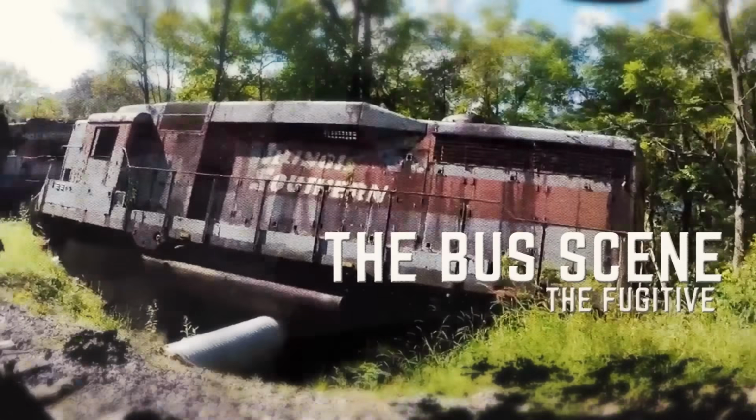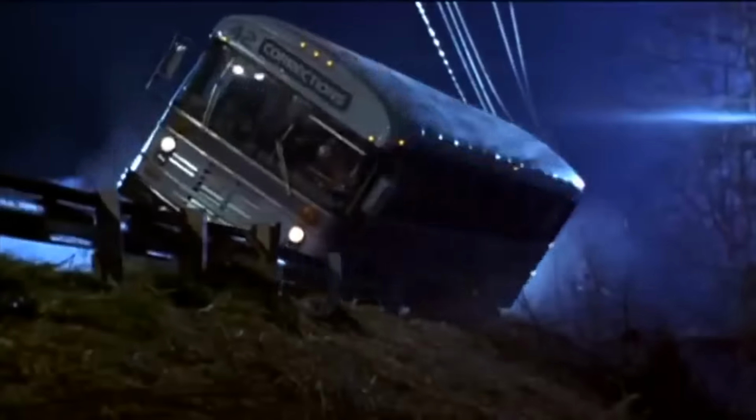The bus scene from The Fugitive. How exactly does one abandon a bus scene? When it is The Fugitive, anything is possible. The 1993 thriller starring Harrison Ford features one of the most jaw-dropping bus scenes ever. Richard Kimball, the fugitive, leaps out of a bus mere moments before it is smashed to pieces by an oncoming freight train.